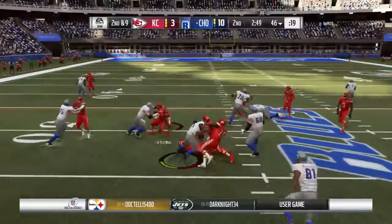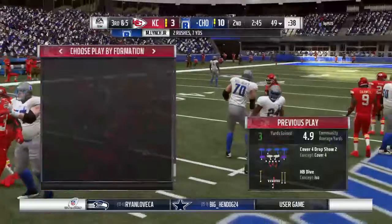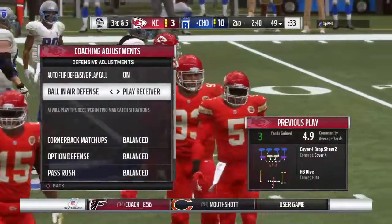And they'll go with a ground attack here. And nowhere really to go there. He'll take this up just shy of midfield. Give him 3 on the run there. Now they're looking at a 3rd and about 5.